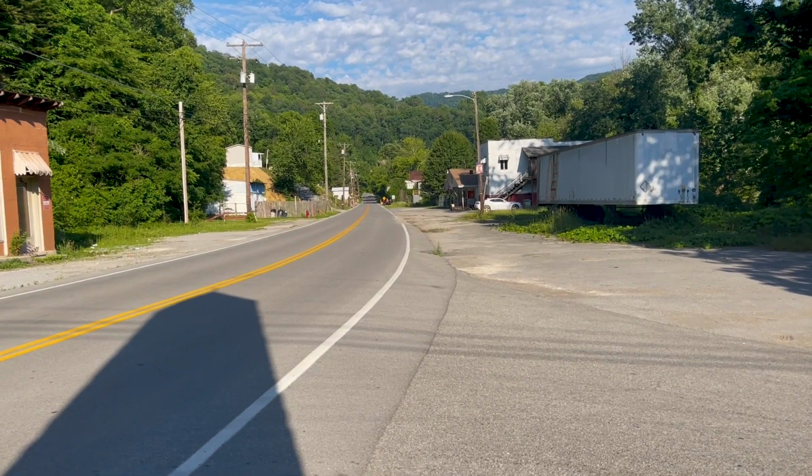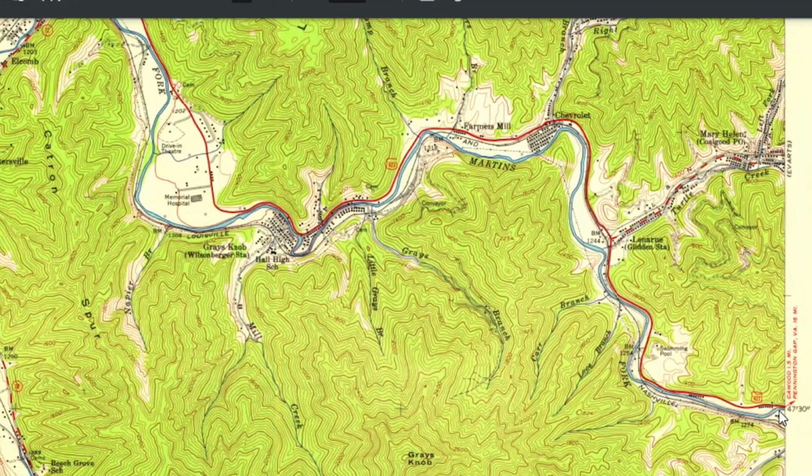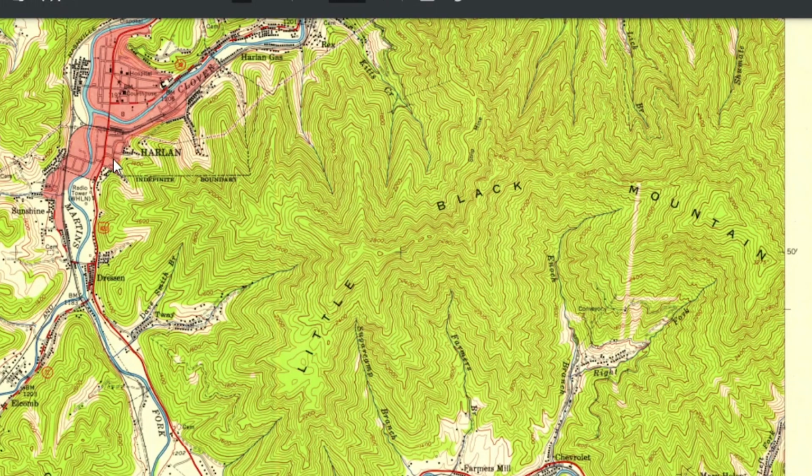But 421 would have come from Pennington Gap all the way up through Kaywood. You got Kaywood coming from there, and this come from Pennington Gap. 421 wound out past Linaroo, the Farmer's Mill, Gray's Knob, where Halls High School is. There you've got Memorial Hospital, which was Miners Memorial Hospital, which turned into where ARH Hospital is now. On up into Harlan. This section here, about this whole section here, is considered Main Street.